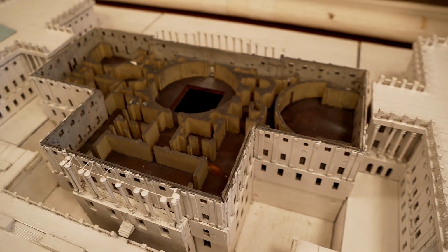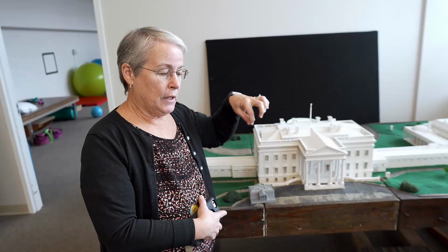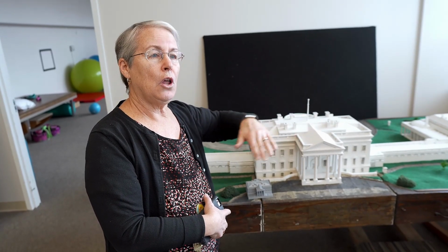On the Native American piece, the longhouse, the roof lifts off. You can feel the little fire pits. They're rocks that are down in there, and you can reach in and you can see that they line up with the holes in the roof so that the smoke can go out. They also have a lot of detail inside of where they stored their food along the longhouse.